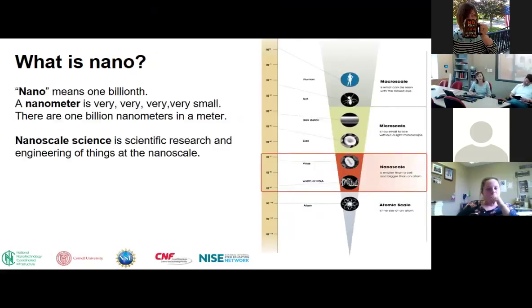So the first thing that I tell people that I'm explaining things to, or the kids, is what is nano. Nano is simply a prefix. It's like micro, milli, femto. And nano means one billionth. So when you put nano in front of a meter stick, you're saying that you're working in nanometers, which is 1 billion nanometers on a meter stick. And so it's very, very small. It's inconceivably small. So I use a lot of pictures to show what we mean.